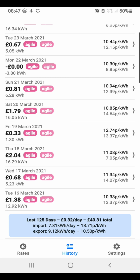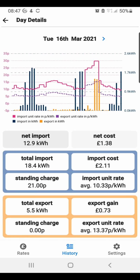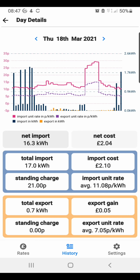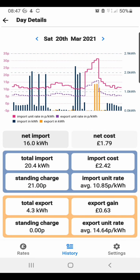And here you can see it. So say 16th of March, the total net cost is £1.38, but that's because I've had some solar there. Okay, and this carries on. You can see there, these are the figures. This is a horrendous day for solar export. I exported 0.7 kilowatt hours, got hit for £2. So yes, very important that solar exported a hell of a lot.